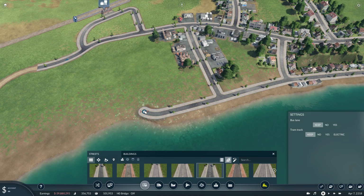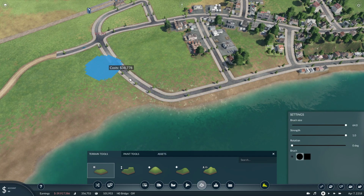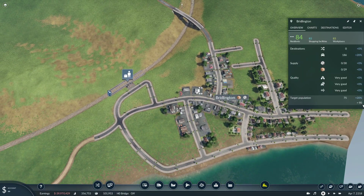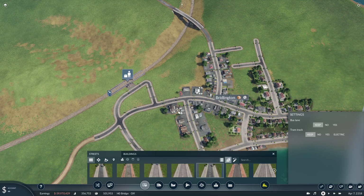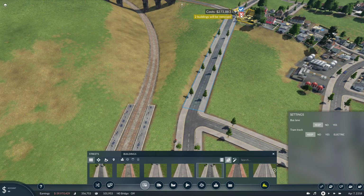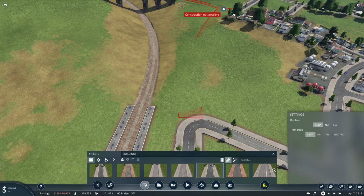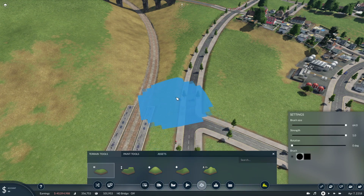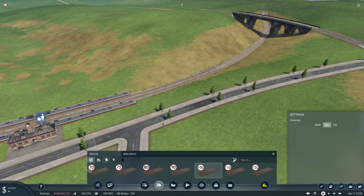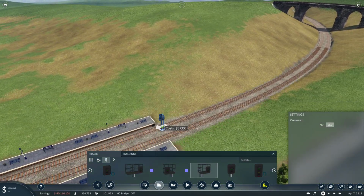Can't extend it. Just trying to help Bridlington out here. So you'll see now that Bridlington is size 90, whereas I'm hoping it will get to about 280 once we've got these trains in. I should probably do all of this off camera, actually, like the rebuilding and stuff. I'm slightly digressing here. I should be getting the train lines in.